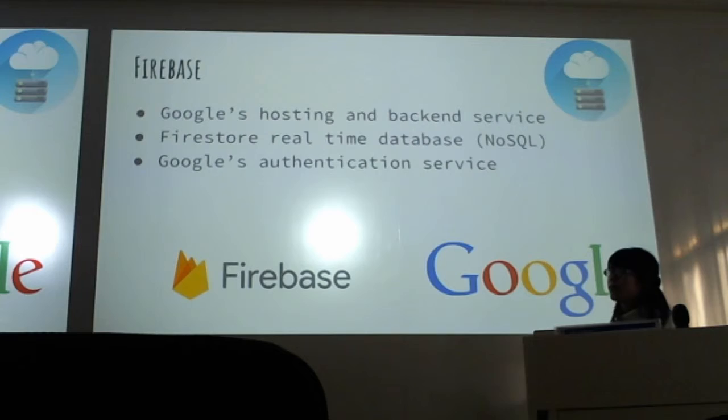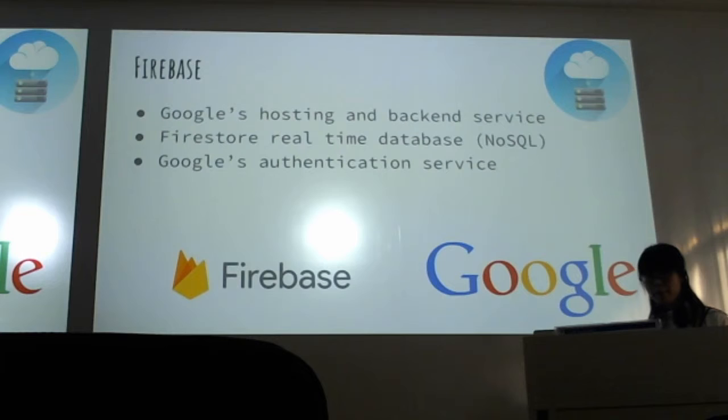All right. Quickly about Firebase. We use this as the communication hub and hosting service. So it's our database and web application hosting service. It's Google's backend service that basically lets the developer focus on the front end, and it handles all the backend. We use Firestore real-time database, which is a NoSQL database, and Google's authentication service for user management.